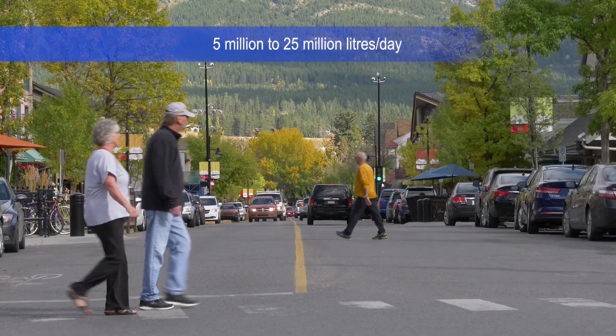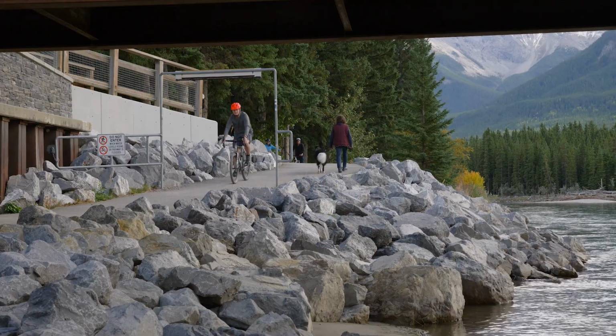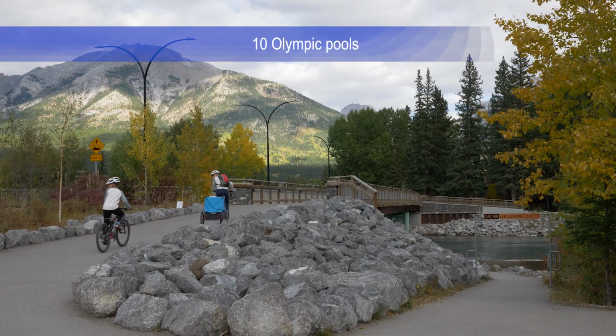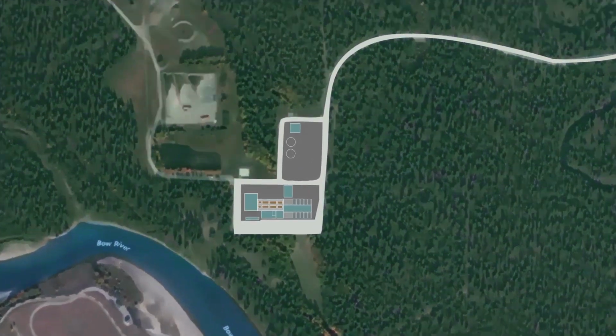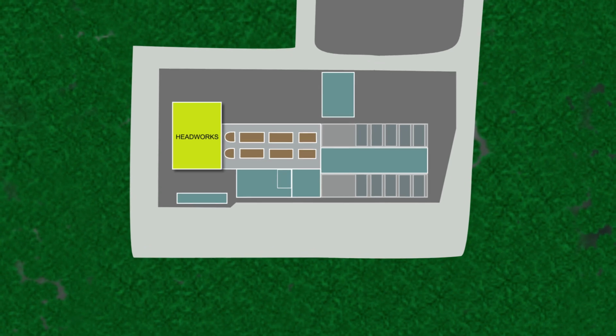We treat from 5 million to 25 million liters of wastewater each day, depending on the tourism season. On the high side, this is equal to almost 10 Olympic-sized swimming pools. The wastewater treatment plant uses the biological aerated filtration process to treat wastewater. Before we get to the treatment though, the wastewater will pass through the headworks.